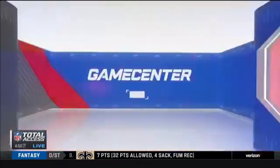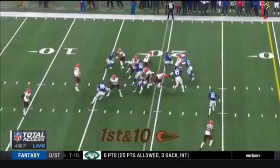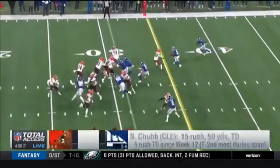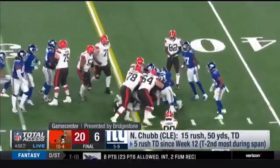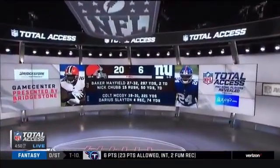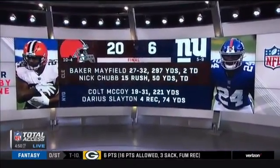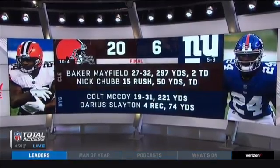Let's check out Nick Chubb's Saturday night performance with the Game Center presented by Bridgestone. The Browns took down the Giants last night, a game that included newly named Browns Pro Bowl running back Nick Chubb, who had 66 yards from scrimmage and a touchdown. The Browns, with the 20-6 win, improved to 10-4. Giants' first-time Pro Bowl selection corner James Bradberry was not able to play in this one after having close contact with someone who tested positive for COVID-19.